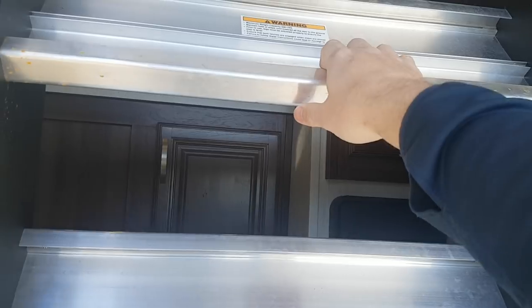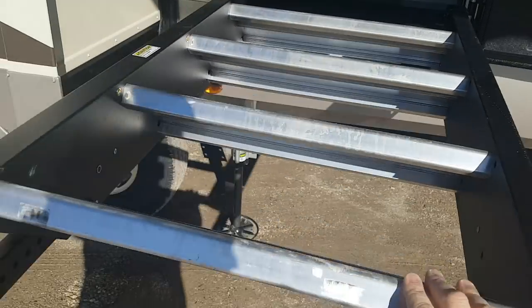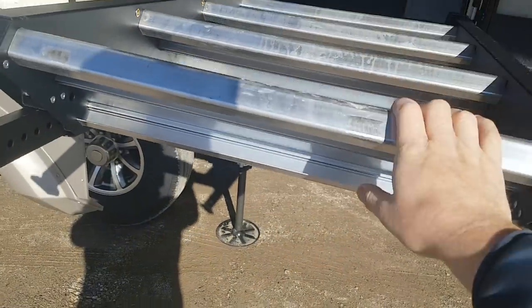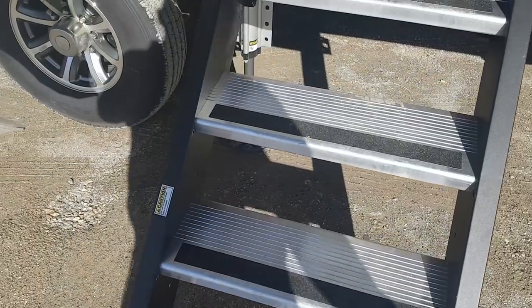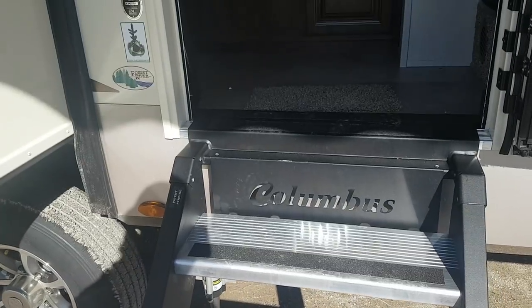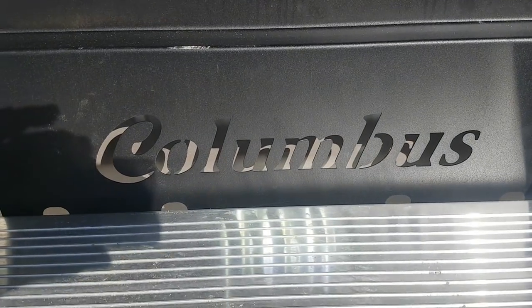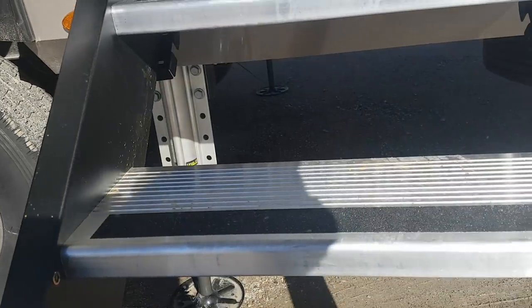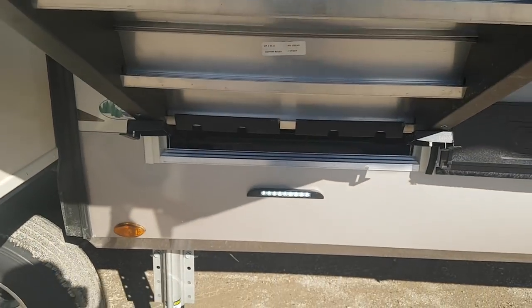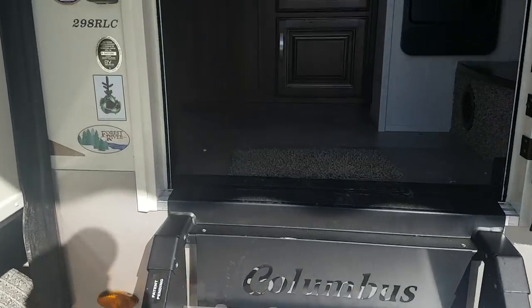And then it does have the More Ride step above steps. So they're on a spring. There's next to no weight to them. You just push them down. They are adjustable with the legs. So if you're on unlevel ground, you can level them out. And then they're an aluminum tread, so much more sturdy than your regular stairs. You can see it's got the nice Columbus name right in the stairs as well. And then with the light in behind there at night, that Columbus name will light up.